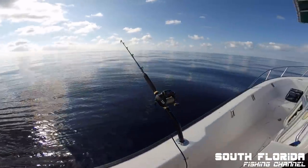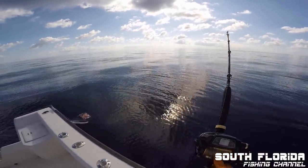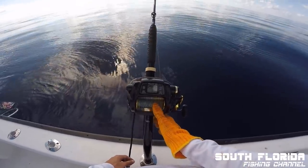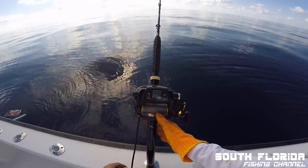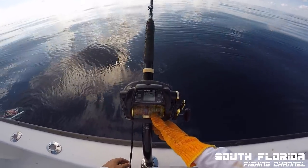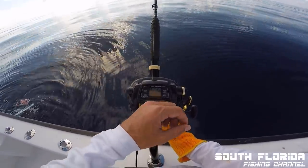How deep are we now? 165 meters down already. It's got about another 100, 120 meters to go. We should be on the bottom any second now. 290 meters. 300 meters. Oh, and we're on the bottom.